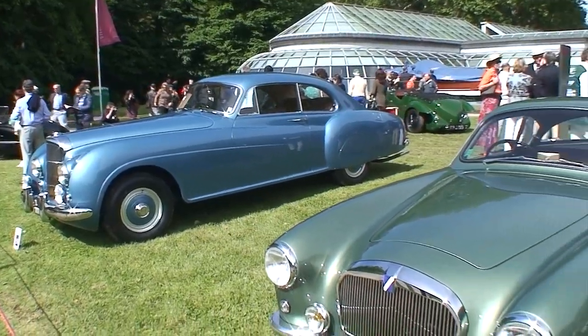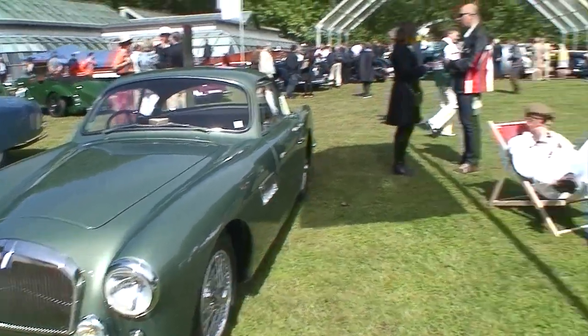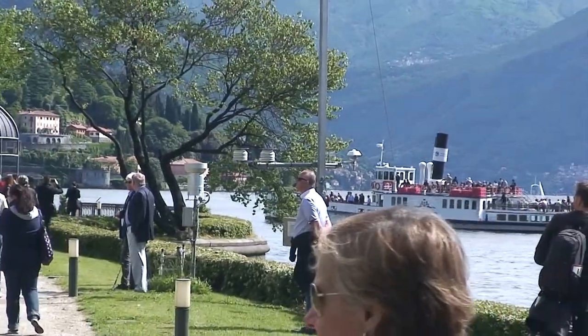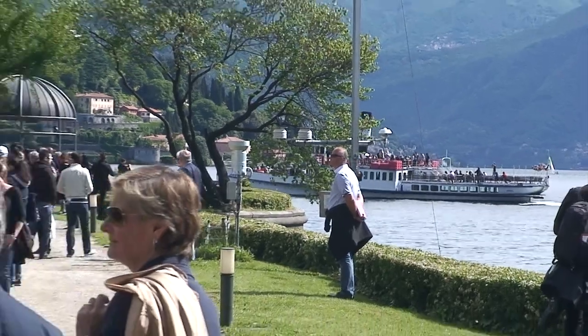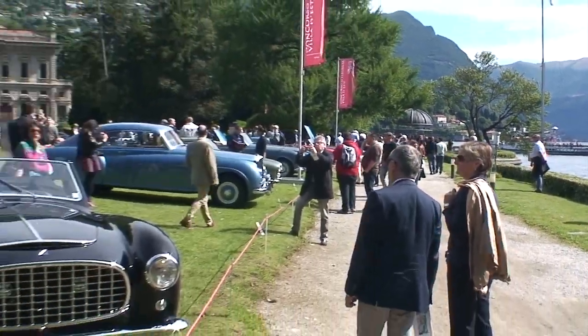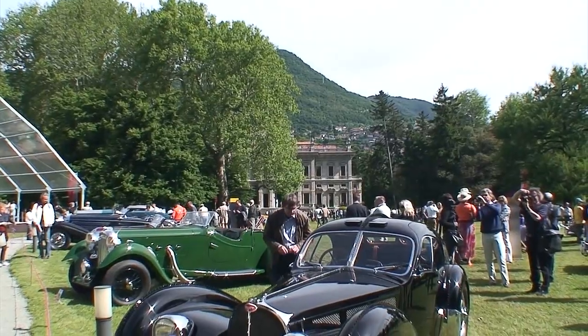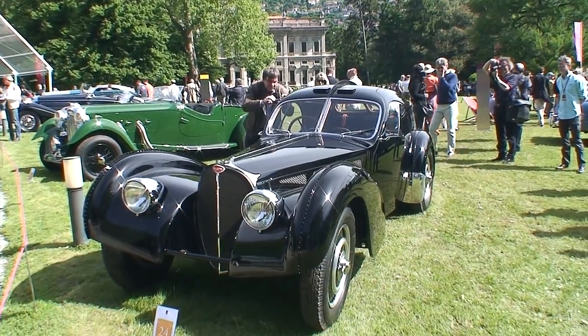Bentley. Album. And another Bentley. There is the classic Milano coming in. Villa d'Este. Again, Villa d'Este in the background. And here's the car that won the Copa d'Oro yesterday, which is People's Choice.